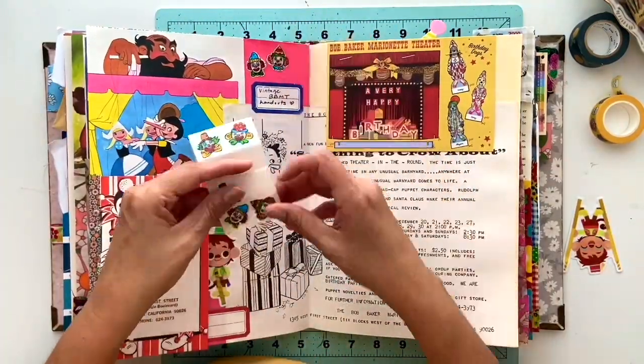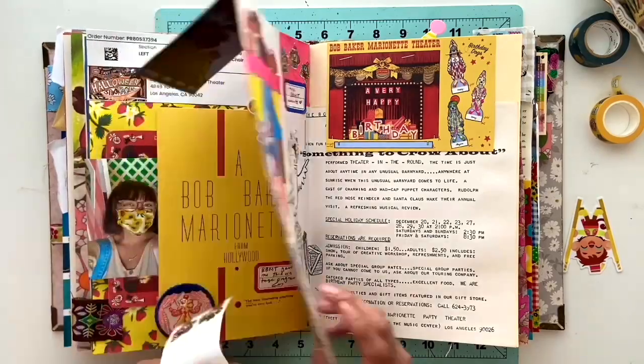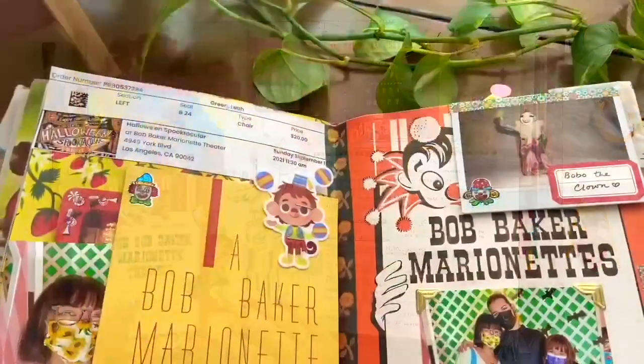And I love clowns. I know some people have issues with clowns. I just think they're so cute. So let me know in the comments below if you're a clown person or not. My husband hates clowns. I love them. I think they're adorable. I don't know. Is that an unpopular opinion? I'm not sure.